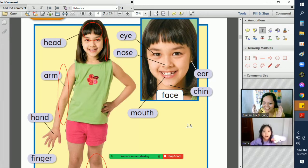Nose, ear, mouth, chin. Wow, you got it. You know it already. Very good. Wow, nice job. Again, this is chin. Chin, eye, nose. Very good, that is correct.